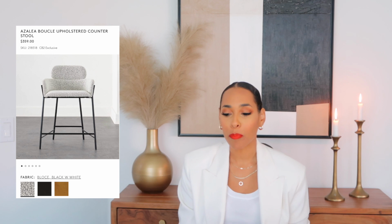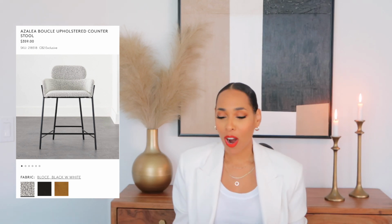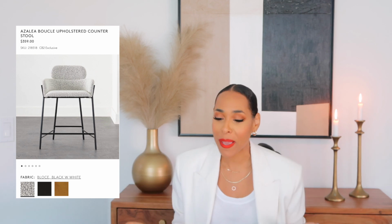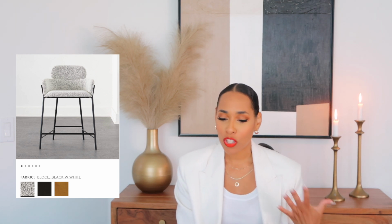Okay, now let's talk about bar stools. I actually need new bar stools, and I've been on the market for it. But let's talk about these right here. I think it's called Azalea Bouquet upholstered counter stools. I love the bouquet trend, you guys. I know it's not for everybody. I know it's kind of hit or miss, but regardless of how you feel about bouquet, it's here, it's not going anywhere, and it's coming from every angle as well. I mean, every company is coming out with their version of bouquet, and I'm here for it. Now, this counter stool has been around on the CB2 website in the champagne color or the Wells mink, but the bouquet is what's new, and it's beautiful.